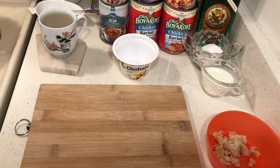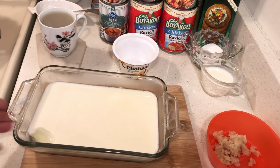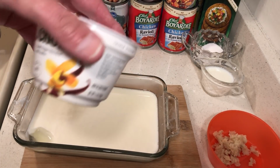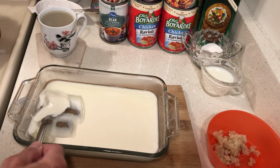Why this is important is because once you learn how to make this, you're never going to run out of yogurt again. I ate my yogurt down and I didn't have very much yogurt left, nowhere near a whole carton. But I thought, well, I'm going to try it. It's fine, you really don't need that much.